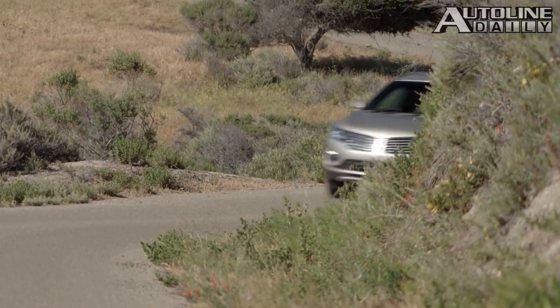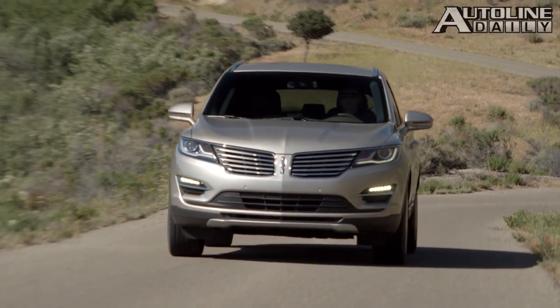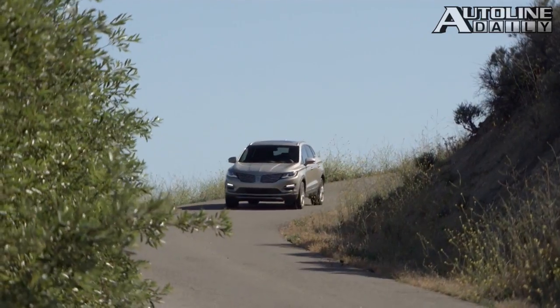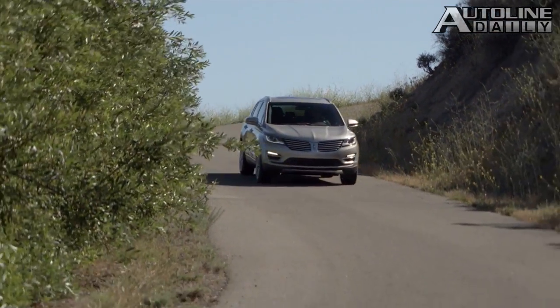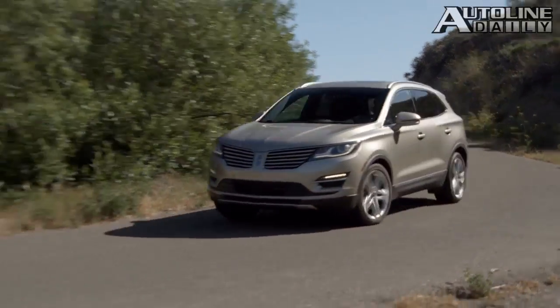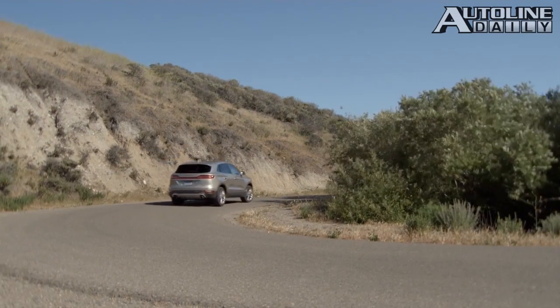But I really like the Lincoln MKC. I think they've done a really nice job with the interior. I think it drives really nice. I think it's smooth, and for what you get for the money, I definitely think it's a great value. Yeah, I agree 100%. I think Lincoln got it right. And Lincoln has been struggling for a long time to figure out what they are and how to do a nice luxury car. I love the Lincoln MKC.